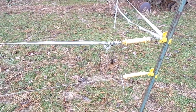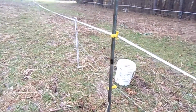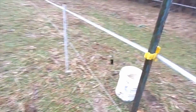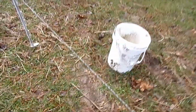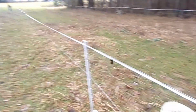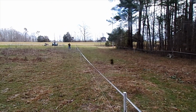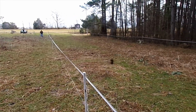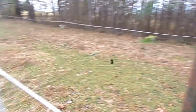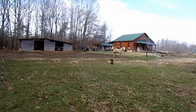Well, we got her all done. Got the little temporary gate in here. Got her 2 strands of wire. Got the tape for visibility, and then the little wire. Got our water bucket. Haven't got it cleaned out yet. Miracle's bringing in any equipment that we've left out there, and her run is all done. And she's over there waiting for it. She knows this is for her.